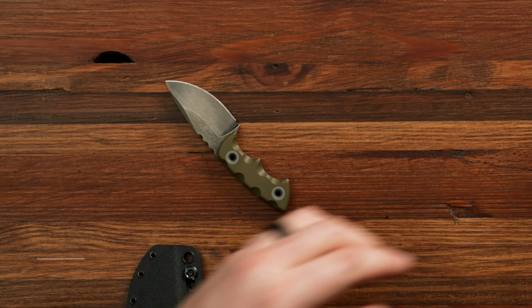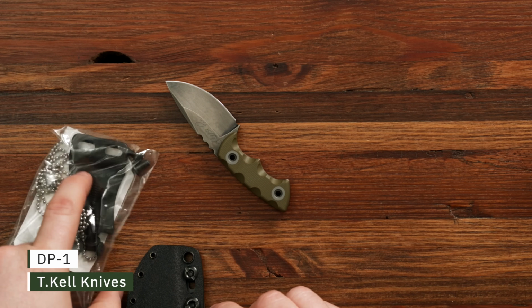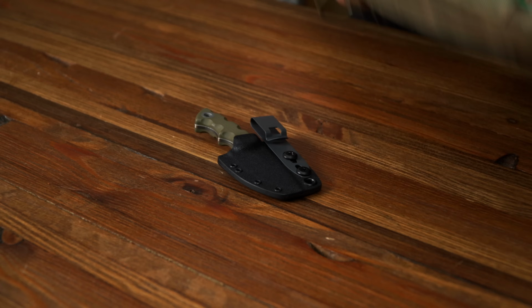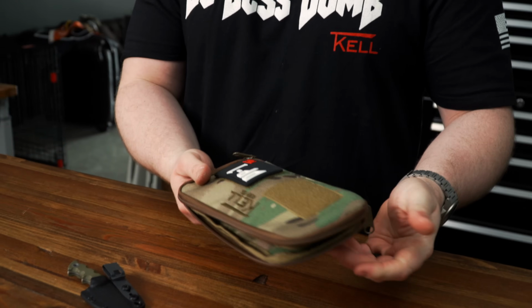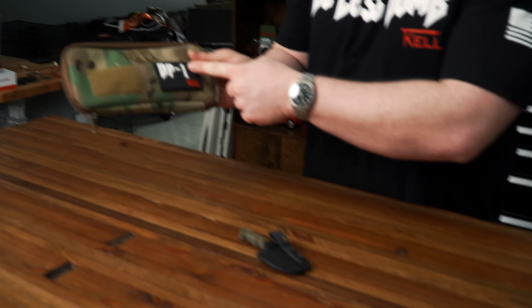Signed by you. So this is the DP1, and it comes with the ability to carry it as a neck knife. It also comes with this, and we put it on the DCC clip because that's what I do. It also came in this nice pouch. He switched to these pouches recently. I think that's a super nice touch. It's nicer than a standard taco, and it can be used as a standalone pouch on its own. And it comes with a patch.